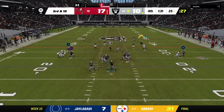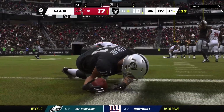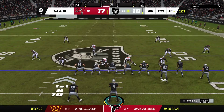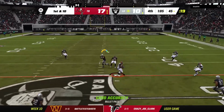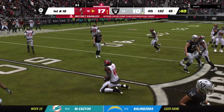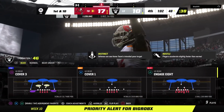Carr to throw. Going down the middle, and it's complete. And he is going to have the Raiders first down as they're able to get the 3rd down conversion. Now Carr. On a bad time late for a poor throw. It's intercepted. It's Devin White, the linebacker, and the Bucs are going to take possession of the football.